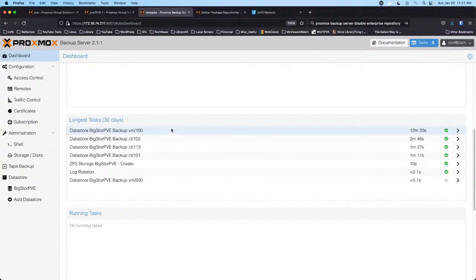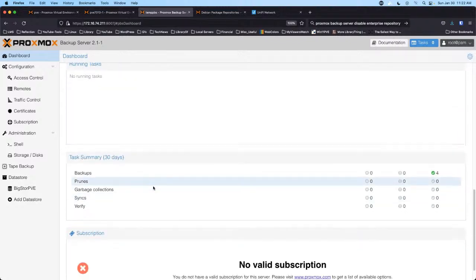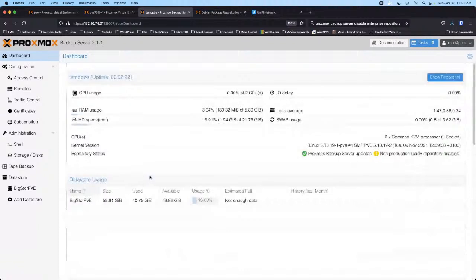And so we've got longest task, and it lists some things there. There are no running tasks. And of course, no valid subscription because this is home lab equipment and I'm not going to pay the price for a subscription until or unless I get some equipment that's newer and faster and only has one CPU socket, because they do charge by the socket for Proxmox VE and for the backup server.